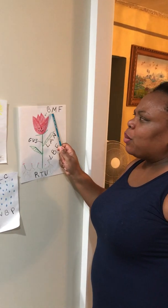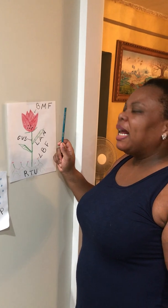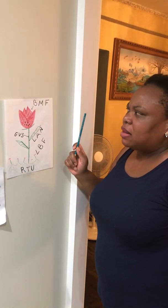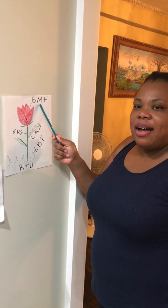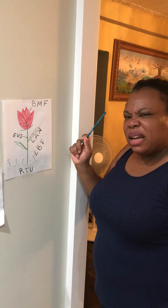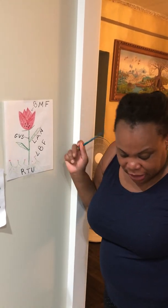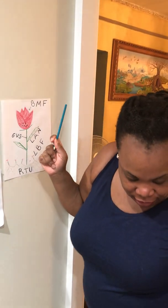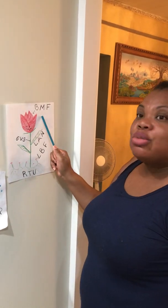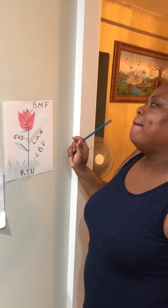And look at this letter. What letter is this one? That's an M. And what sound does M make? Man begins with M. And can you think of another word that begins with M? Mouse. That's right. Mouse begins with M.